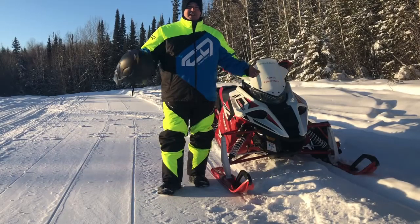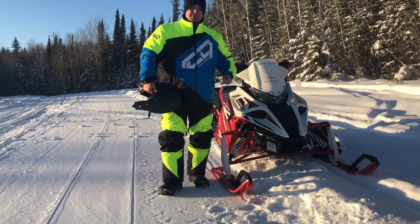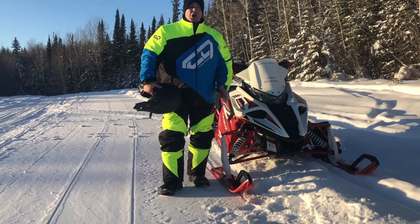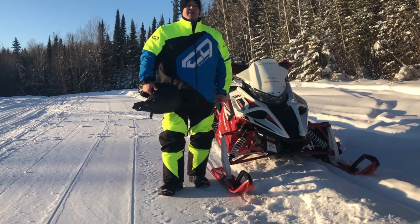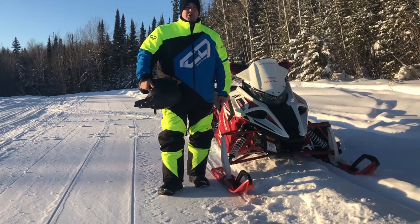We finished the last leg of our snowmobile vacation. We've been ripping these triple point carbides on our CNA skis all week long. This sled has been on rails. I can't stress enough how much control you have while in the corners.